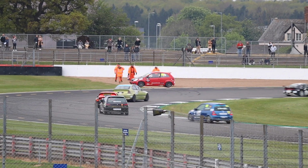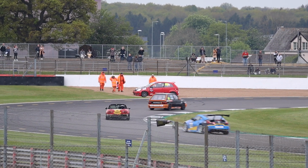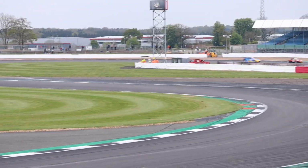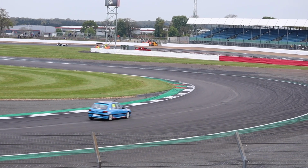The leaders have gone through. Simon Wing is 2.1 seconds ahead of Adam Jewett, and up to third now has come John Cobley in that Seat Ibiza, so he's got plenty of pace after that mistake early on. Mark White has dropped to fourth, and Ben Gundry and Alex Smith complete the top six.